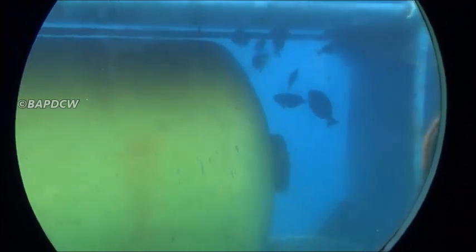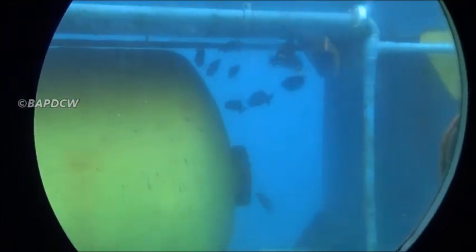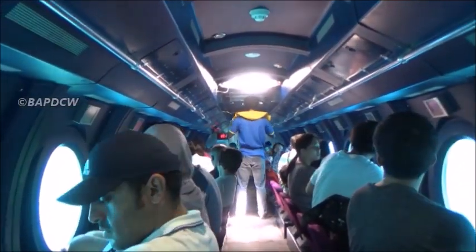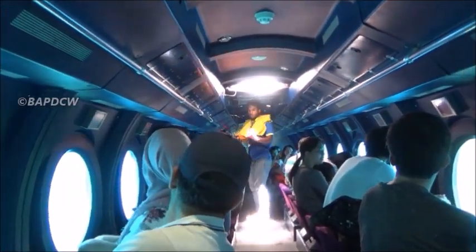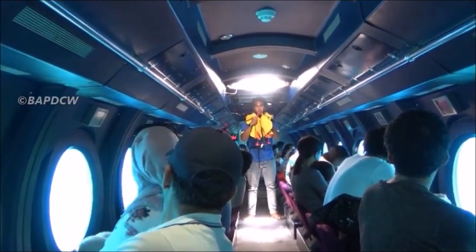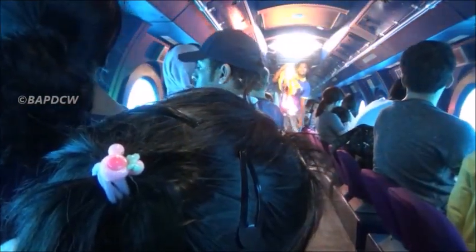In an evacuation on the surface, please use the life jacket stored under your seats. To inflate the life jacket, pull the two red tags. For further inflation, blow into the red tubes. Ladies and gentlemen, we hope that you will enjoy this dive, and should you need any further assistance, please don't hesitate to call us. Thank you.